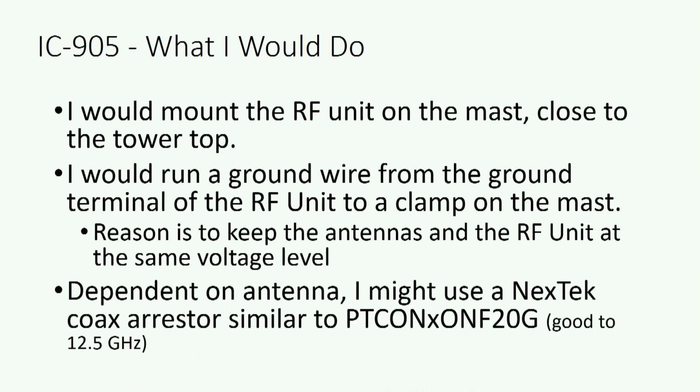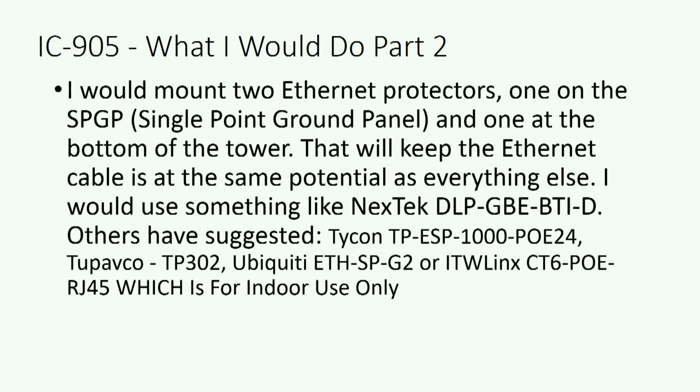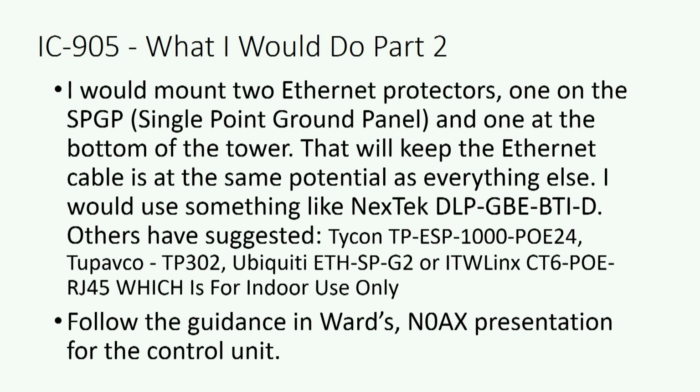Depending upon antennas, I might use a Nextek coax arrestor similar to the part number I have there. It's good to 12.5 gigahertz. I would also mount 2 Ethernet protectors, one at the top, one at the single point ground. That'll help keep lightning surge out of your Ethernet. And I listed a couple options for doing that, a couple of part numbers. And also follow the guidance in Ward's presentation.